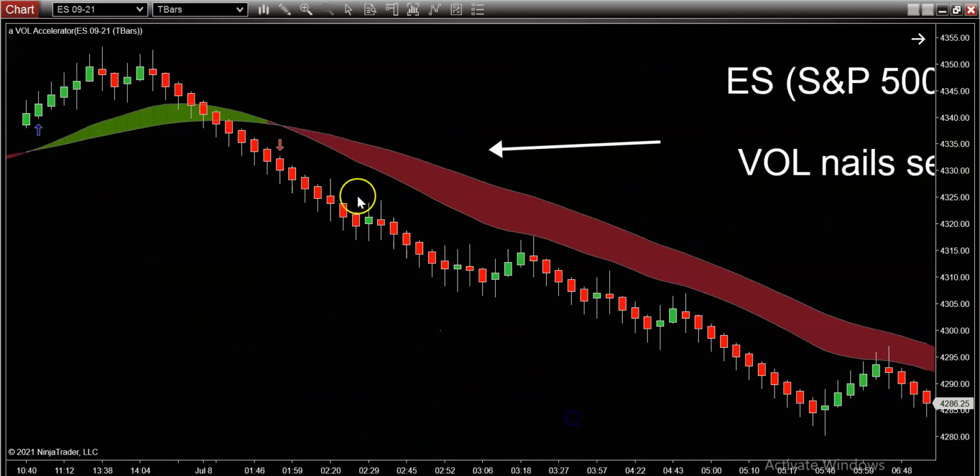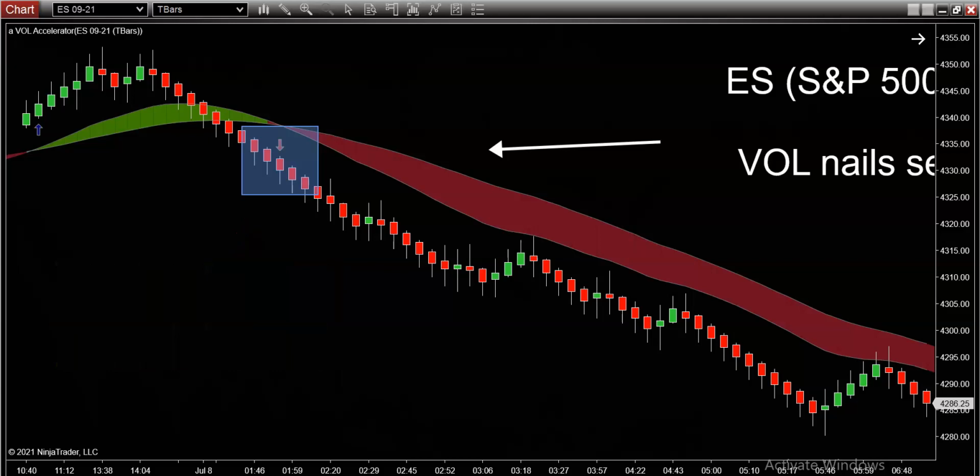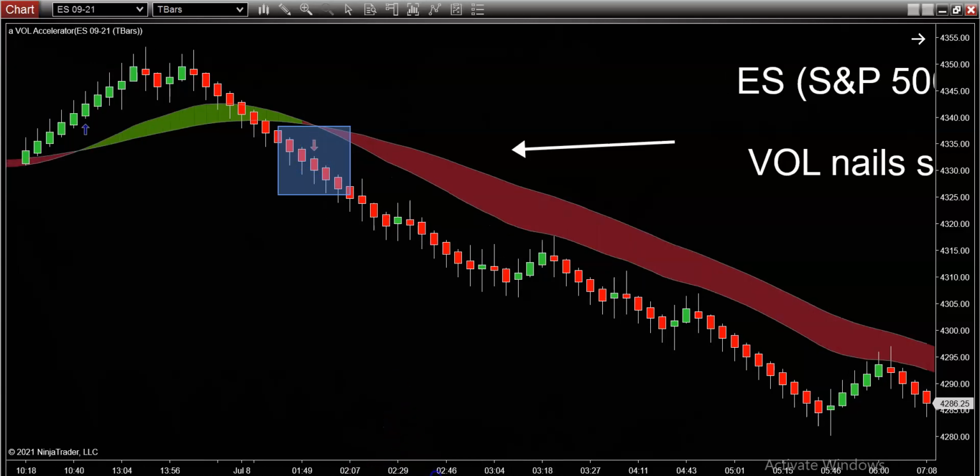This stretch right here where the volume shifts from green into red, let me go ahead and isolate this section. This section right here, guys, is where the volume market profile alerts you on a potential trend change. Volume and trend go hand in hand. This metric of being able to combine volume with the exact starting point of a trend, guys, these are statistically significant areas in the market that you want to be watching for.